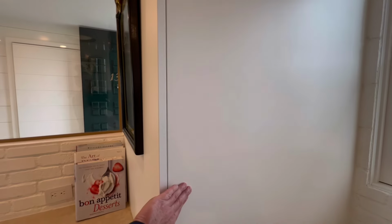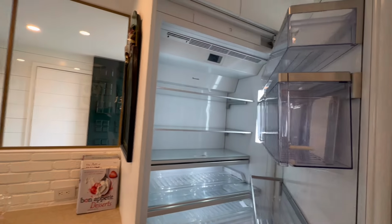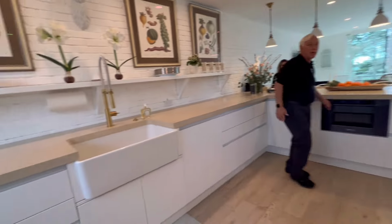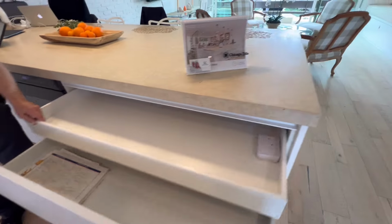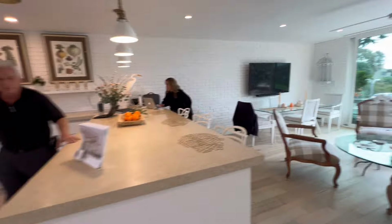Let's check this out. Oh, slick. Look at that. Thermador coming through. Totally hidden fridge. Looks like a cabinet. One touch open and it shut. That's cool. Under the counter, microwave. Beautiful farm style sink. I like the brick wall too. Got this here. Ooh. That's for your silverware. Okay. This is the marble counter. Okay, marble counter. Very nice.